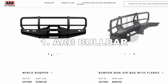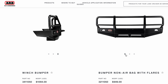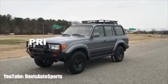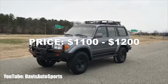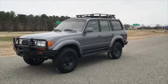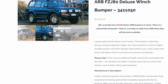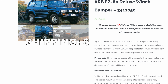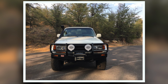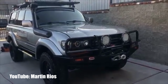Now, again, this is in no particular order. This is just the most popular one. These are the ones that people talk most well about and they absolutely love. So this price ranges from $1,100 to about $1,200, really depending on your supplier. You can't really buy it from ARB directly. You have to go through a third-party vendor, and that is usually the range. Also, depending on the vendor, that's how much shipping you're going to spend. Some ranged from $150 to $300. It really depends on where you are and how far you are from the warehouse of that supplier.